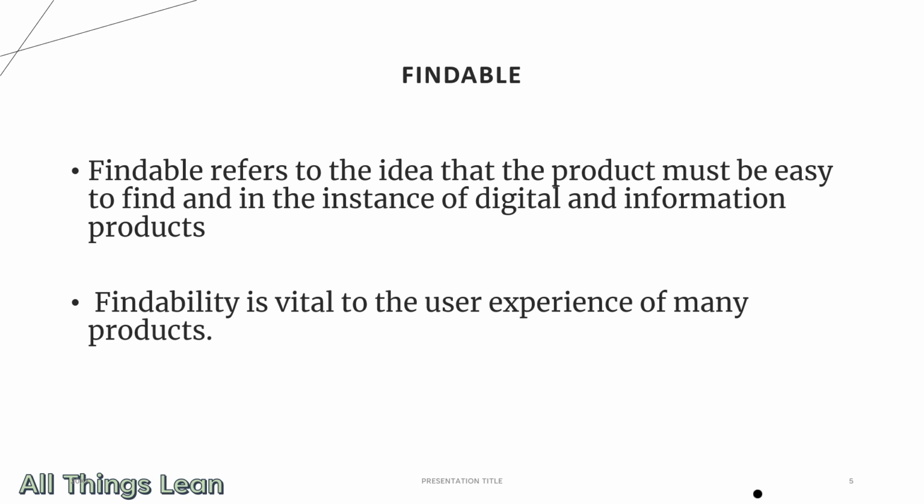Findable refers to the idea that the product must be easy to find, and in the instance of digital information and products, the content within them must be easy to find too. If you cannot find a product, you are not going to buy it. And that is true for all potential users of that product. If you picked up a newspaper and all the stories within it were allocated page space at random rather than being organized into sections such as sports, entertainment, business, etc., you would probably find reading a newspaper a very frustrating experience. Findability is vital to user experience of many products.